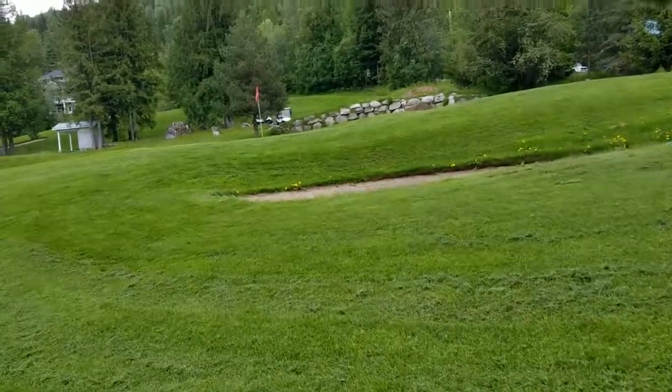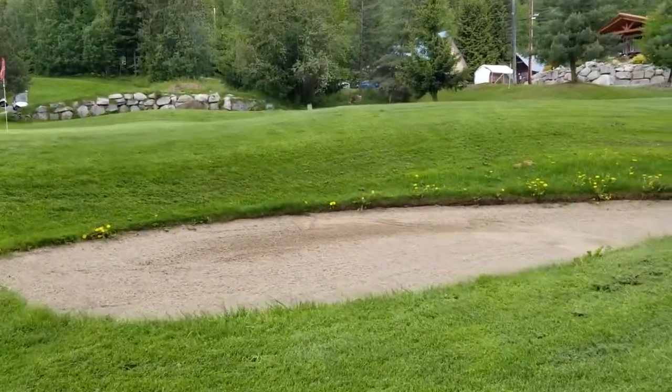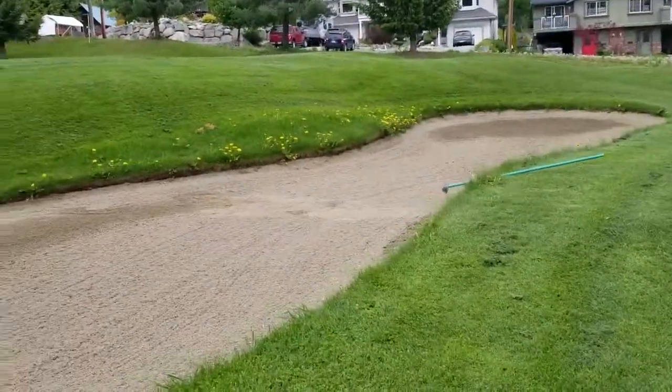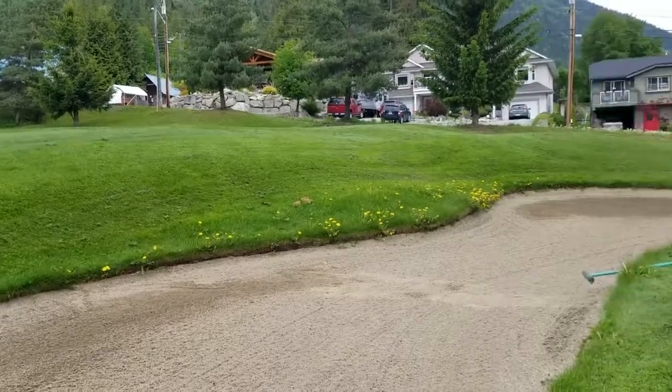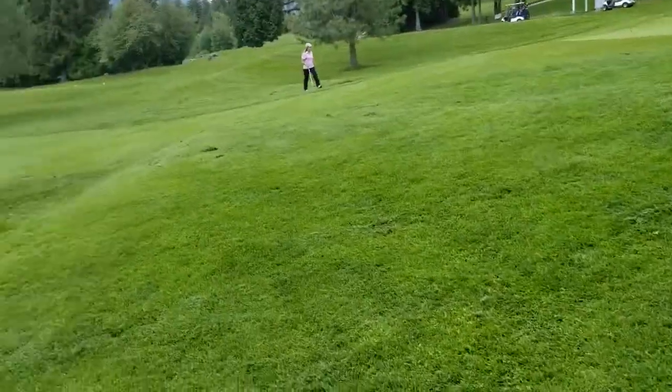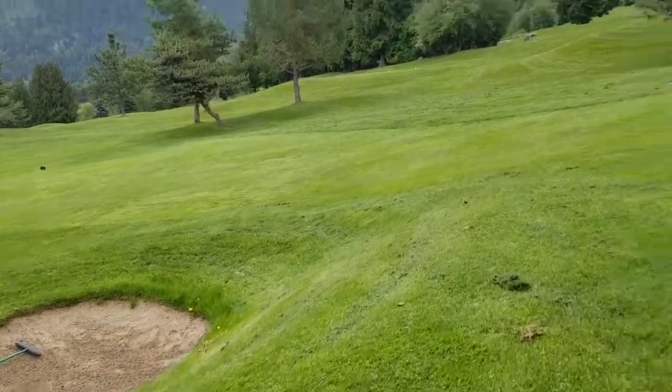Okay, so here we are approaching the green on 17. We're on the right-hand side. Yep, there's a pretty good sand trap there, and just look at the banks trying to get out of those up onto the green. Quite the challenge. Another little pot bunker here, right-hand side just before the green.